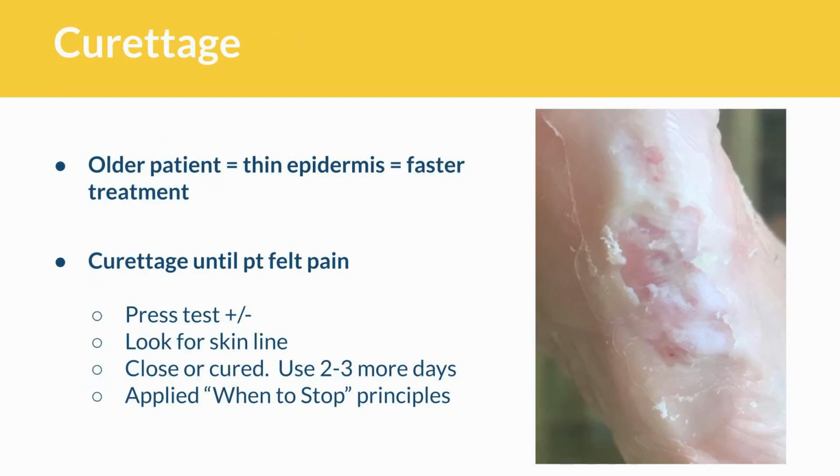The next step was to perform curettage. I was very careful doing curettage on an 80-year-old woman's foot due to the thin epidermis. The epidermis was easily removed and the patient felt pain when the dermis was reached. There is an entire presentation on determining when to stop WartPeel.